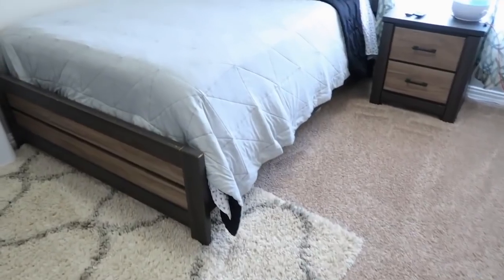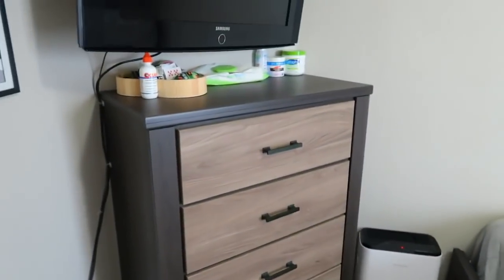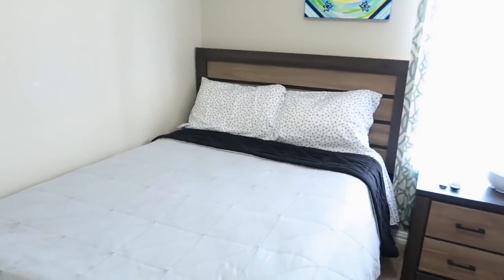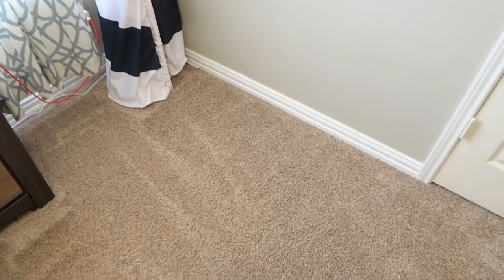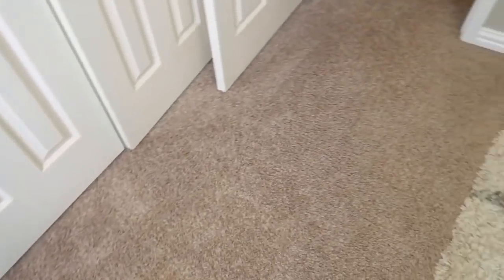Kingston's room is done. This room is my absolute favorite to clean because it's the easiest, quickest. I haven't cleaned the windows in forever. I'm not sure what we're gonna do with this teepee. He doesn't play with it much, but it's gonna stay there for now. Carpet vacuumed.